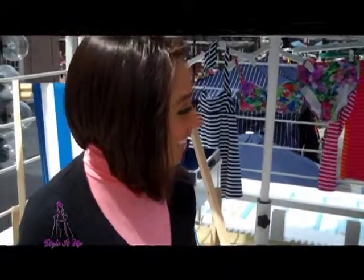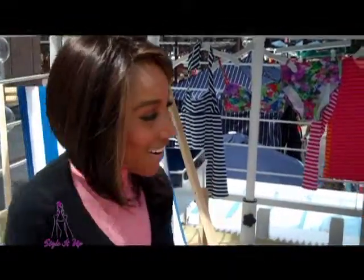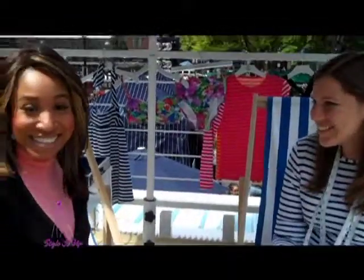I've been talking so much about this. I think it's time to dive in so that you can show us a little bit more about the bathing suit pieces. Sounds good. Sounds great.